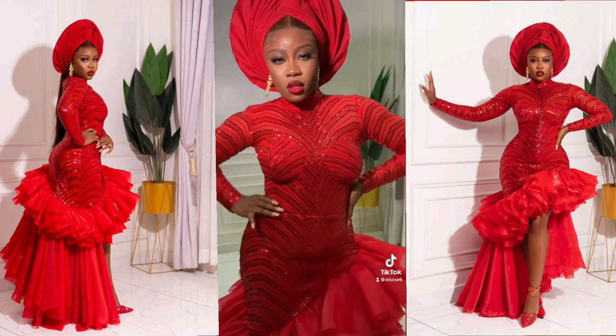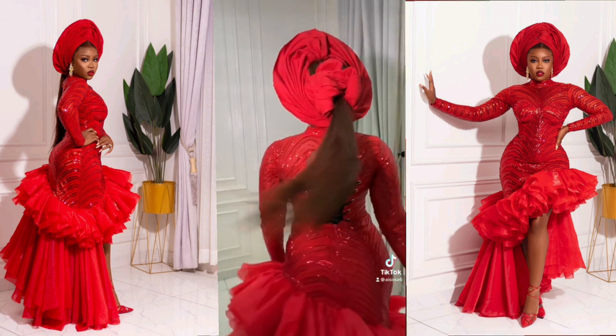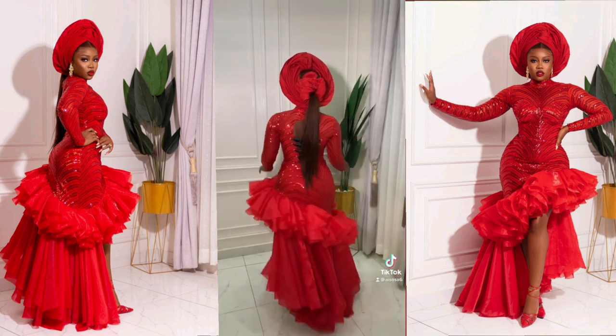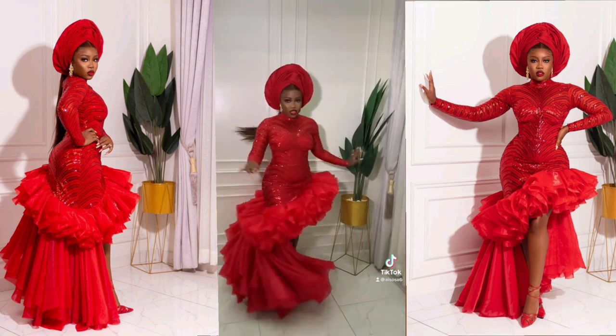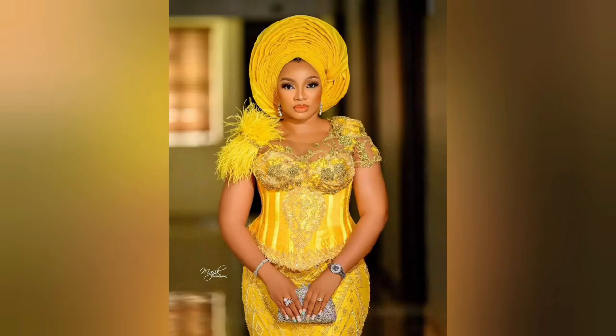Guys, look at this beautiful sequence, a lace Asoebi style. Guys, this is pepper red. It's so beautiful, the gown, the details, the damp part is just everything. This particular one is well covered for our mature women. I love the details of the gown, the sleeve, everything about this gown is just everything.